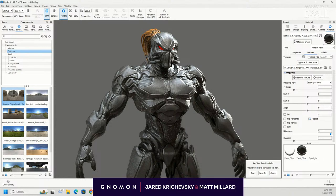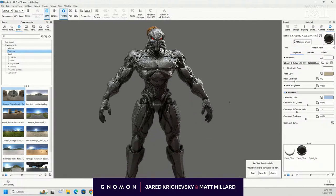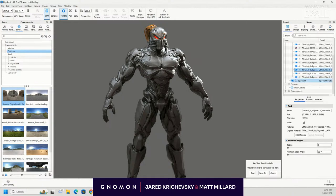Super sick, dude. Look at that. Looks clean. It's getting there. Are you using Bridge for Keyshot? Yes. Yep. And it's been a while, boys.